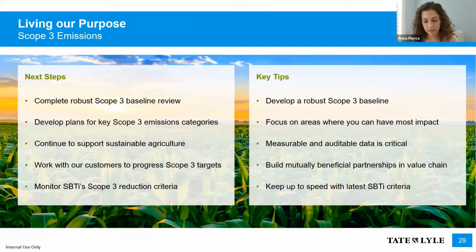I think for us, it's also keeping a pulse on SBTi's Scope 3 reduction criteria, making sure that as we set our targets, as we're reporting out progress, that we're reporting out progress in meaningful ways. But some of the categories of Scope 3 emissions don't necessarily lend themselves to an annual evaluation. So how do we demonstrate progress without pulling a full, robust baseline review every single year? So that's something that we're working through as well.